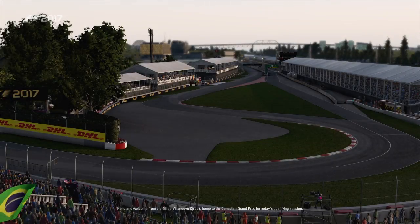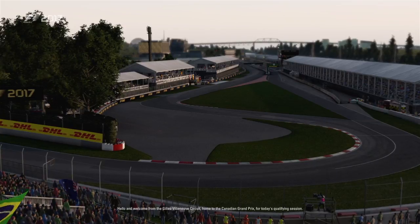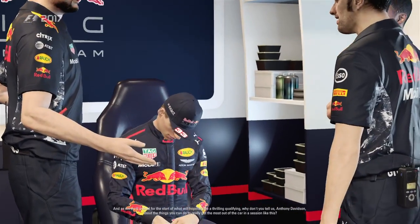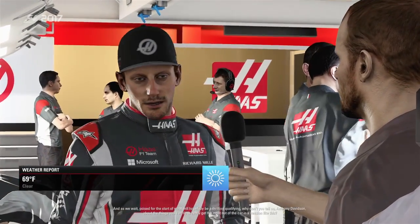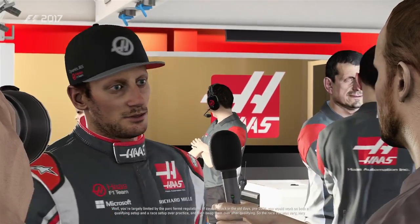Hello and welcome from the Circuit Gilles Villeneuve, home to the Canadian Grand Prix, for today's qualifying session. And as we wait, poised for the start of what will hopefully be a thrilling qualifying, why don't you tell us, Anthony Davidson, about the things you can do to really get the most out of a car in a session like this? Well, you're largely limited by the Parc Fermé regulations, of course.